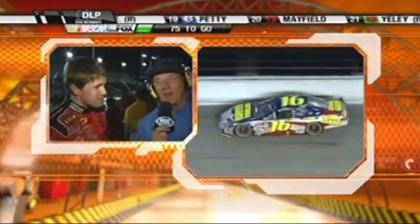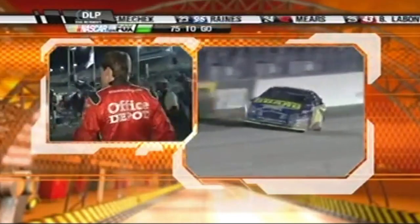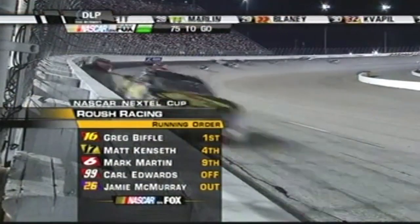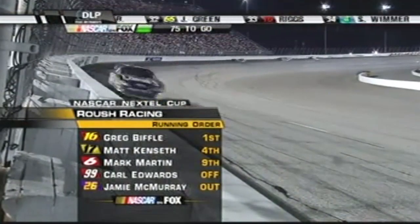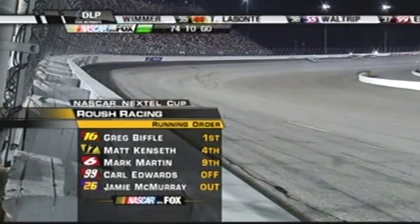He got out of that car, and with all the disappointment, he patted every crew member on the back and said thank you. That's what a real racer does. I like Carl Edwards. He's a cool cat. I like him a lot. Three of the five ships in the Roush Armada are still running in the top 10. And just to update, Jamie McMurray, who is out of the race, had the same thing happen.